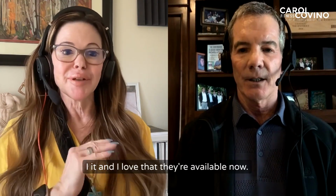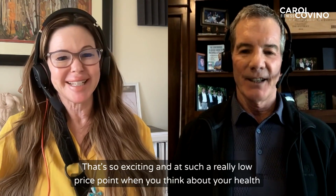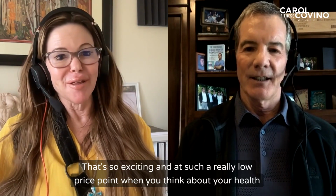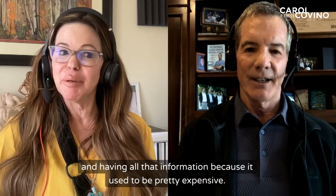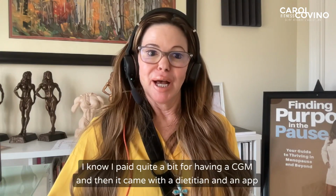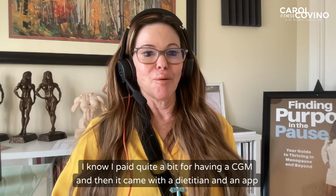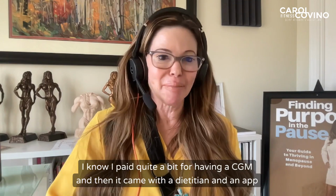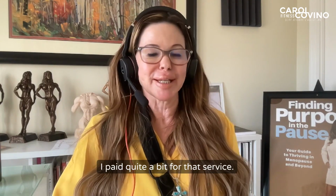Love it. And I love that they're available now. That's so exciting and at such a really low price point when you think about your health and having all that information, because it used to be pretty expensive. I know I paid quite a bit for having a CGM, and then it came with a dietitian and an app and all that. And I paid quite a bit for that service. So this is really good news.